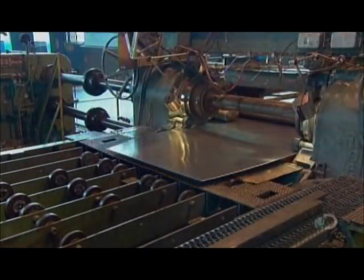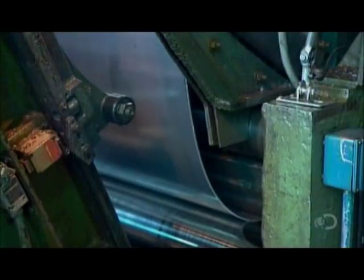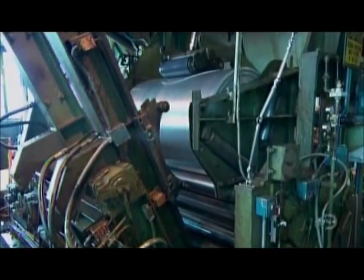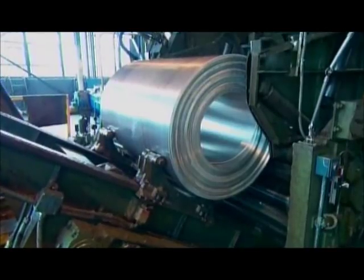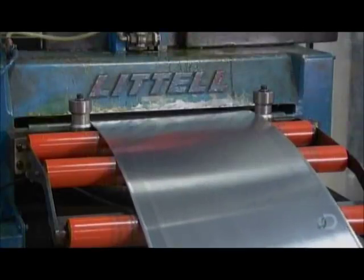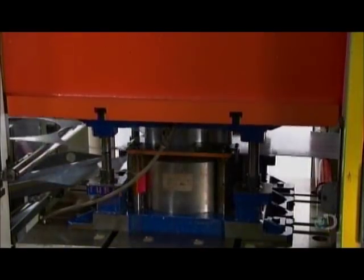Pizza cutter-style blades trim the edges of the aluminum sheet. Another roller winds the aluminum into a big coil. Then they unwind it and squeeze the aluminum to flatten it. Machinery now pulls the long aluminum sheet forward to a 120-ton punch press.